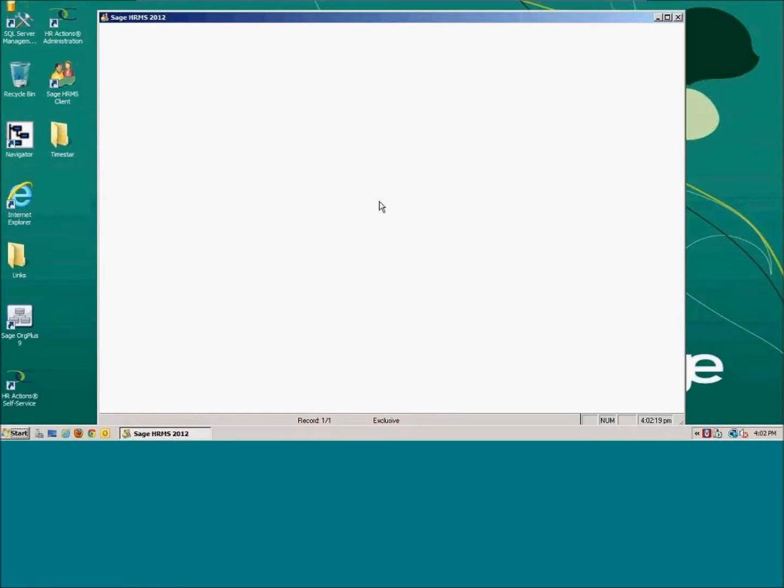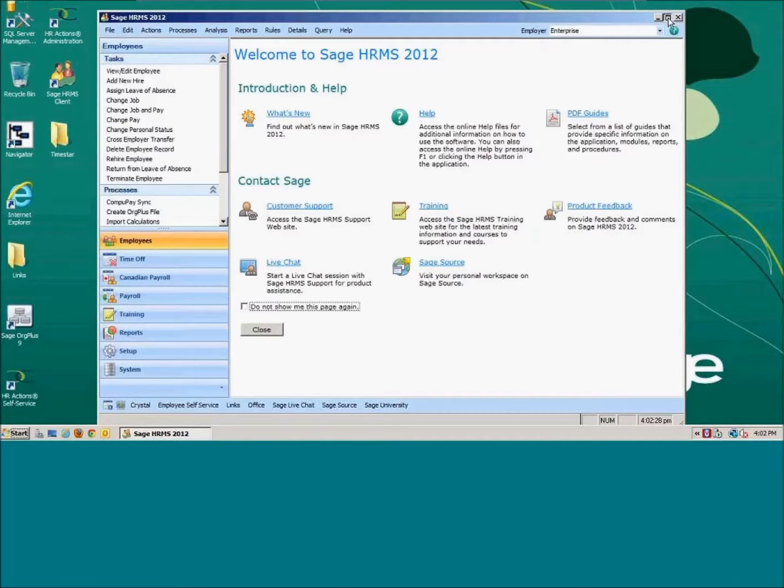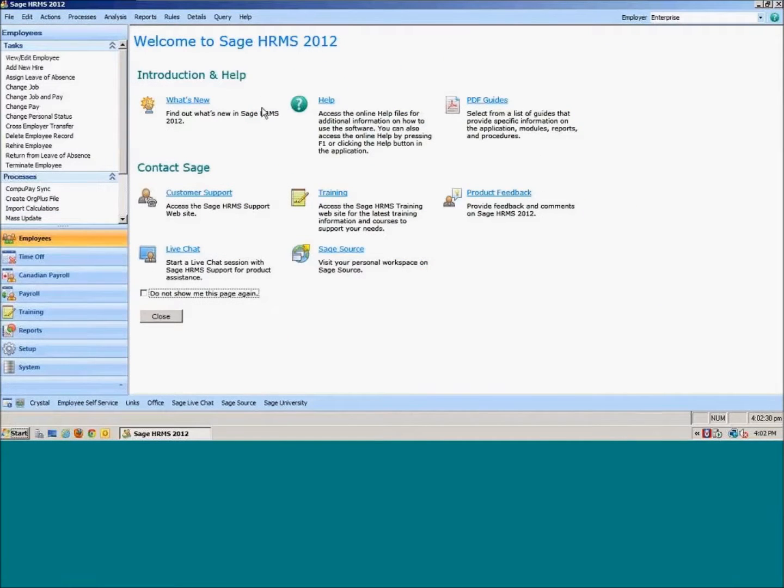And basically, as it's opening the console, when you first come into the actual screen, it just gives you a nice welcome screen that is going to describe some of the different things that you can do with the software. Any kind of updates that we release with the system, for instance, anything that's new, quarterly updates, those kind of things, it'll always be here.